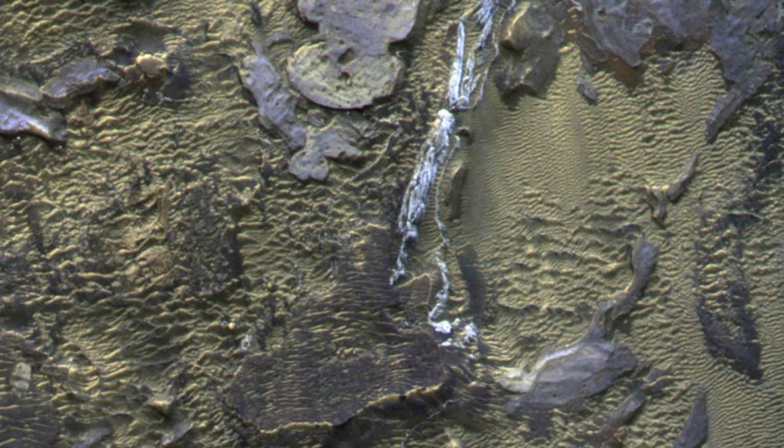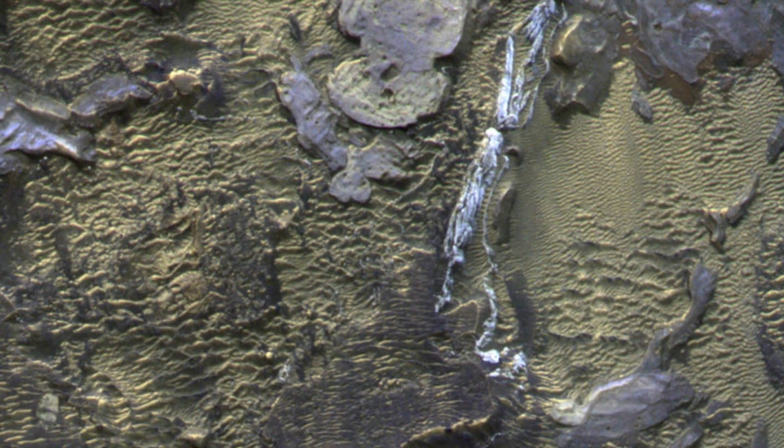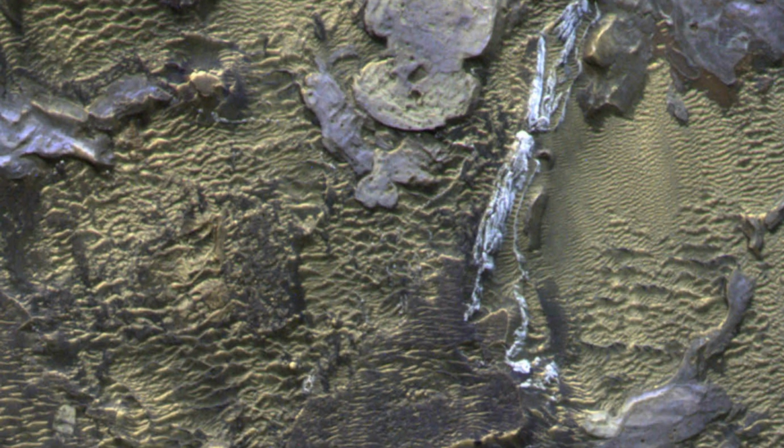Wind-blown ripples are abundant and interspersed between the blocks, indicating the influence of Martian winds in shaping the landscape. These ripples provide clues about the atmospheric conditions and wind patterns on Mars.